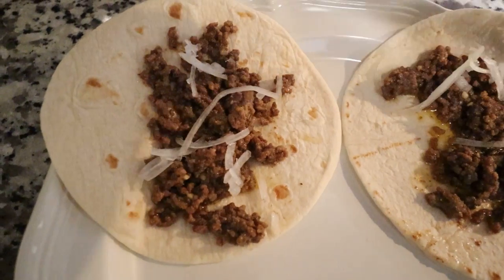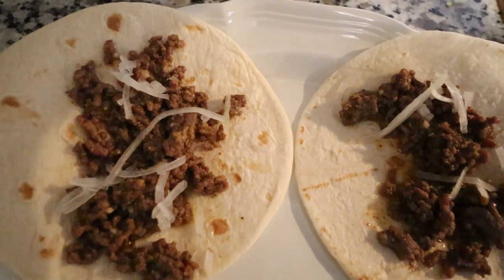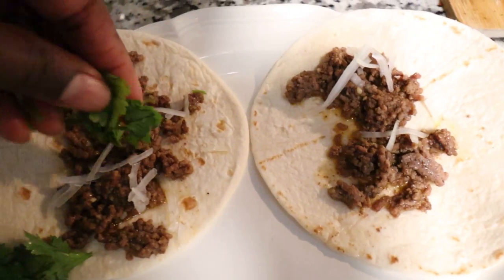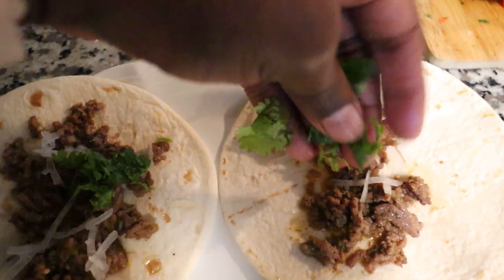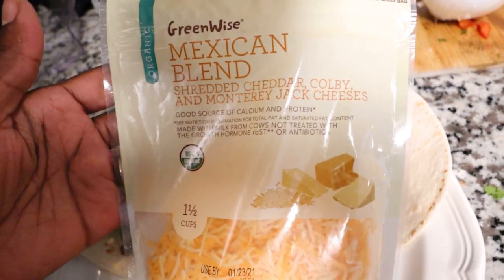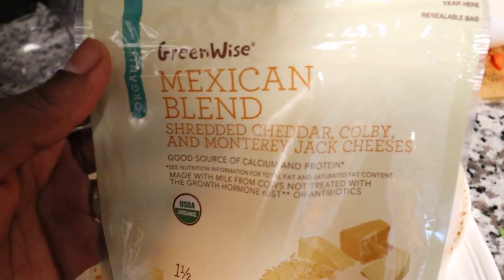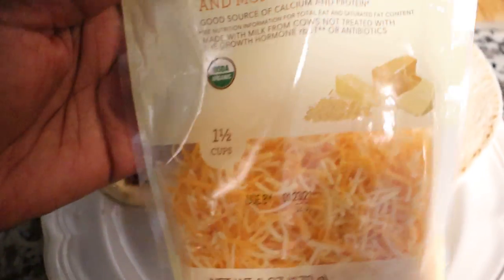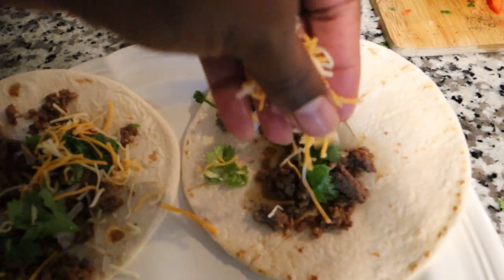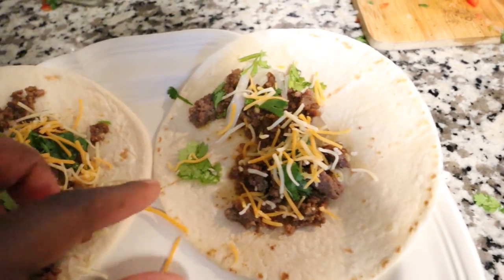So next, I'm going to add a little bit of cilantro to both. I'm going to be adding this Mexican blend shredded cheddar, Colby and Monterey Jack cheese to my tacos. So I'm just adding a little bit on both, not going overboard.